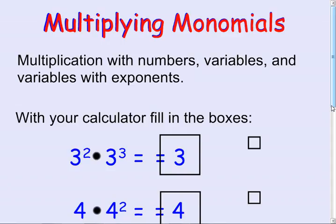Okay. How do you multiply two monomials? I think it takes some thinking here. Now, we have to know what to do with exponents. What does x squared mean? It means x times x. So if I don't know what to do with the exponents, I'm going to write out what it means, and then I'm not going to forget.